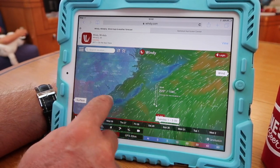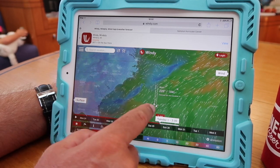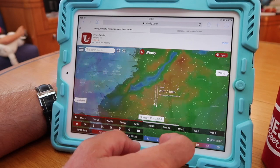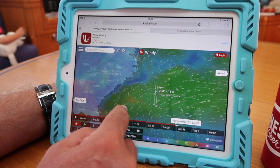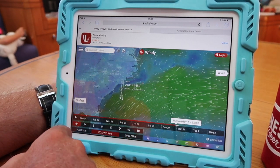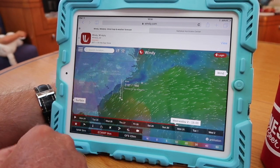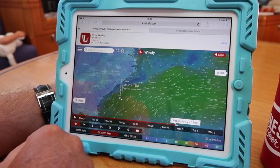I might be further south, because we need to go up to here, but it keeps on going, and it's really nice wind. And then Wednesday the 2nd, we're going to be up around about here, hopefully, and we can then just shoot up. So at the moment it's really good.